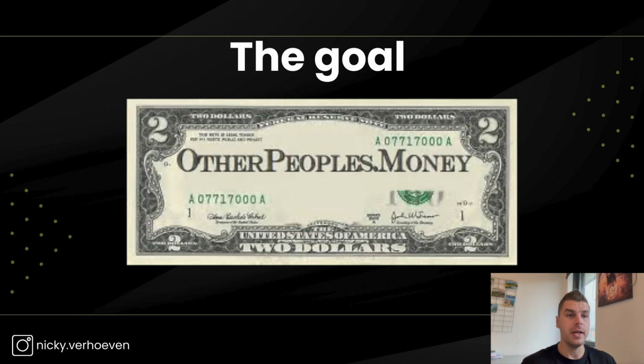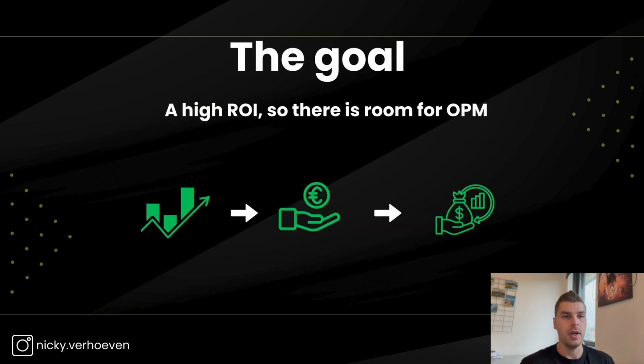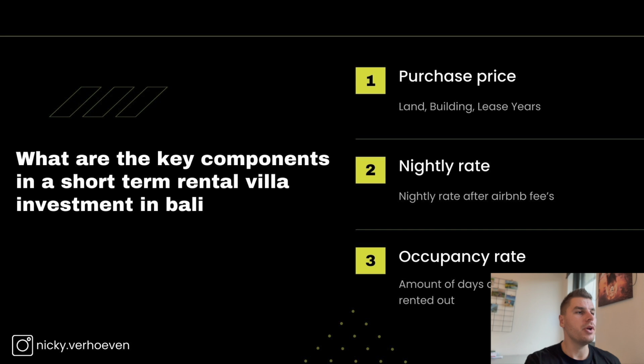So what's OPM? It's called other people's money. If you have a very high return on investment, that means there is a lot of room to borrow someone else's money in order to do the investment and to pay them their interest, and on top of that you will make money as well. That's why I would like a high ROI, so there's a lot of room to use other people's money.